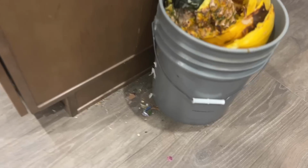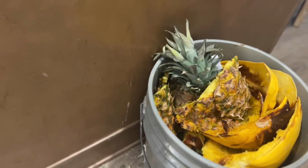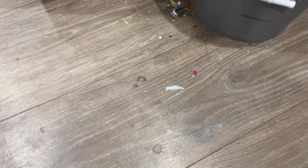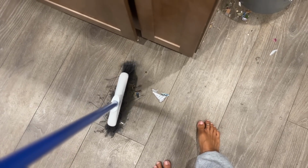Look at my floor. Do your guys' floors look like this at the end of the day? Look, and I haven't even swept it all up yet. And that's my gross compost bucket, and all the compost stuff gets flung onto the side of my island. Hashtag real life. But yeah, look at how gross my floor is. This is at the end of every day, and I blame it on my children. And look, it just keeps coming.